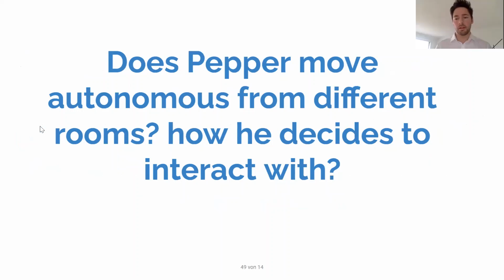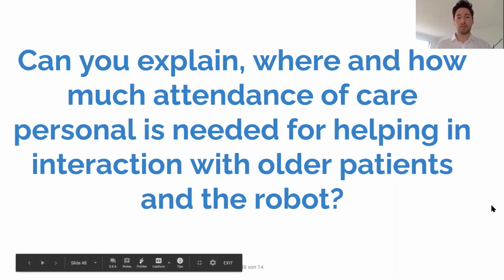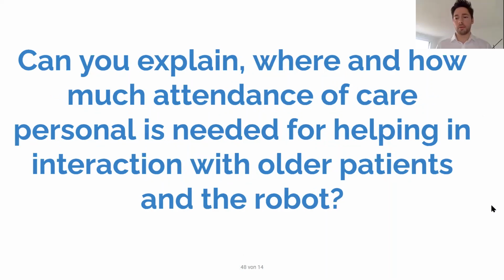Yeah, so in the case of the integration, which is quite important, Pepper is accompanied by a professional healthcare worker. And as Professor Schulz said before, the ultimate goal is to integrate Pepper. There he is accompanied, and after the integration has some kind of routine, Pepper more and more becomes autonomous. And then we have the time slots we save. So that's what we do in the end.